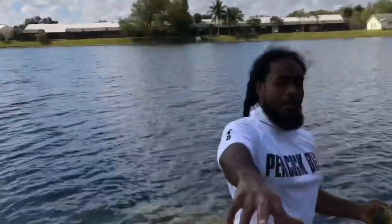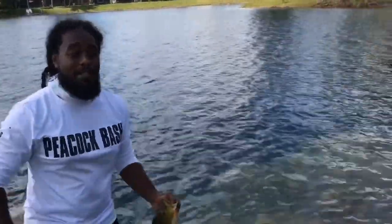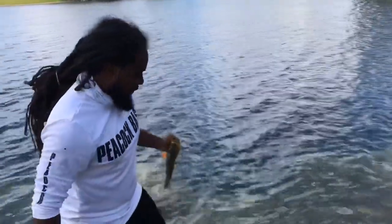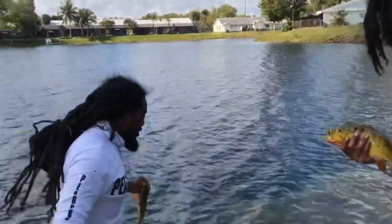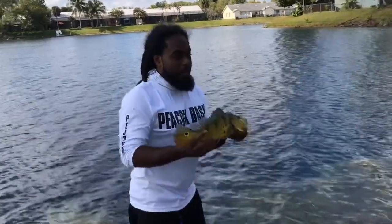So like I said, we're deep in Miami today with our fishing guide, fishing these clear waters, and we're looking for a giant bass to take home to the pool pond. So we're gonna take you guys along on the adventure, show you what we catch, and I'm pretty sure we're gonna have a good day.